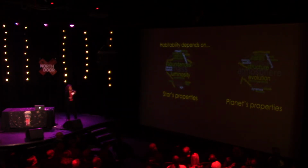And if you turn these into word clouds, you can start seeing just a few, and I wouldn't say this is even everything, of the things that habitability really depends on. Mass, luminosity, abundances. What's it made of? How fast does it spin? How old is it? What's its magnetic field like, or its wind? And for the planet's case, the pressure, the structure, the dynamics, and so on.